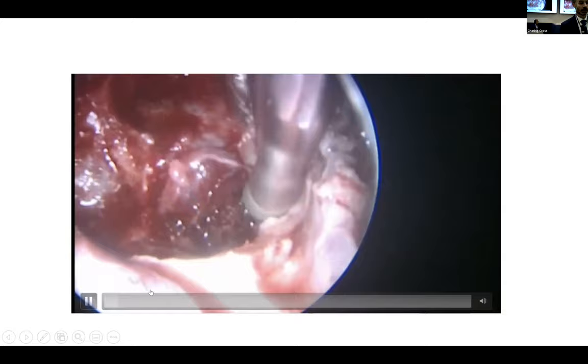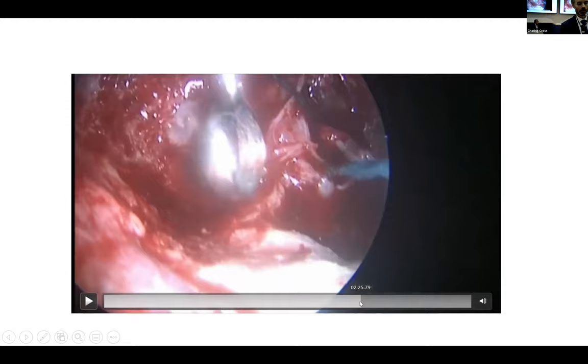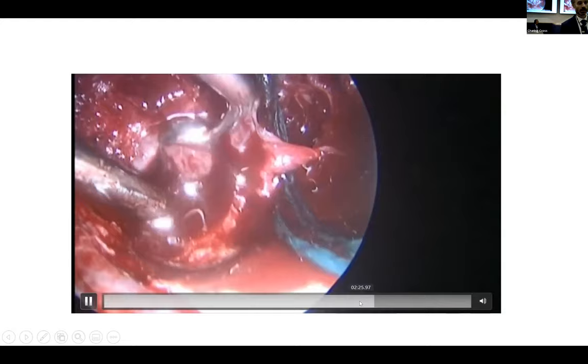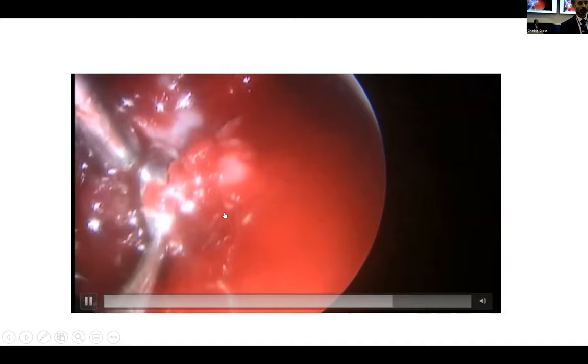We sort of debulked. And when we got to the middle fossa component, and you start to sort of unplug the cavernous sinus itself, you get pretty brisk venous bleeding, welling up into your field of view, which is quite challenging. We rely on sort of injections of thrombin material to stop that bleeding.